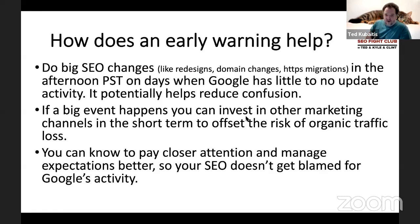It's really bad to be caught off guard in front of a client, and the client's saying, why did my rankings fall? And you happen to say after the fact, well, we think there was an update. It's much better if you can get to a point where you can say, hey, we might see some volatility. We think there's a big Google deployment happening right now. Then that volatility happens, and you look like an SEO god for predicting it.